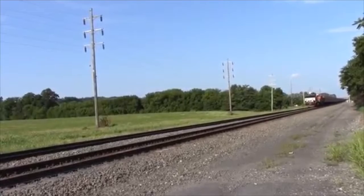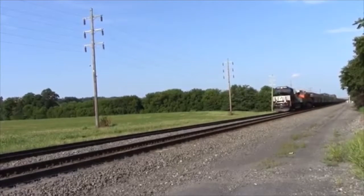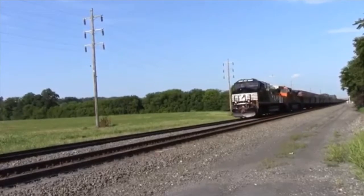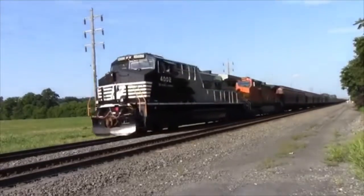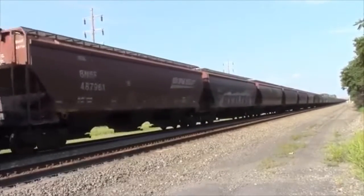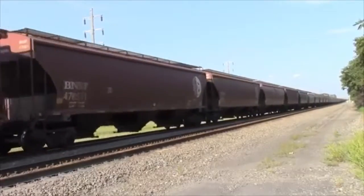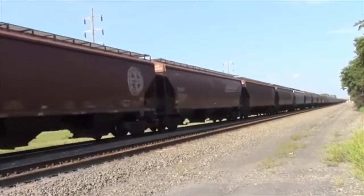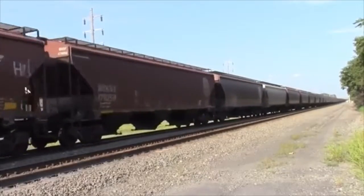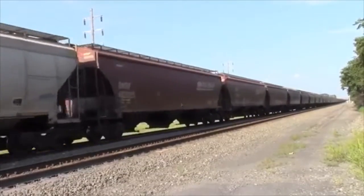I remember this on August 9th, 2018. That's the one leading with the BNSF trailing the westbound grain train. I remember when it was trailing back on April 5th, 2018 on NS211, an intermodal train heading west. Wow, pretty epic. Wait till you see another DC to AC.